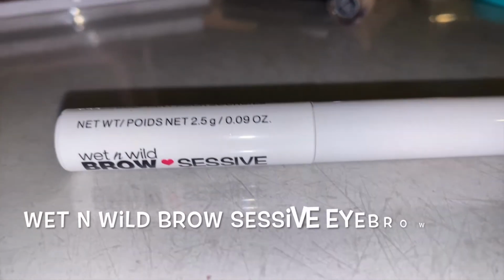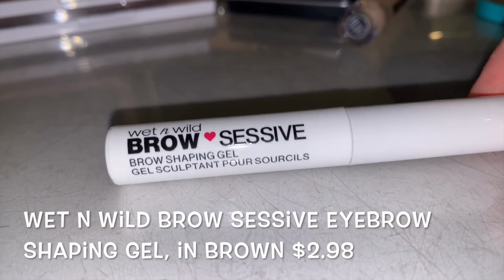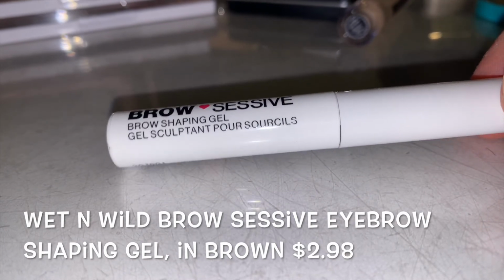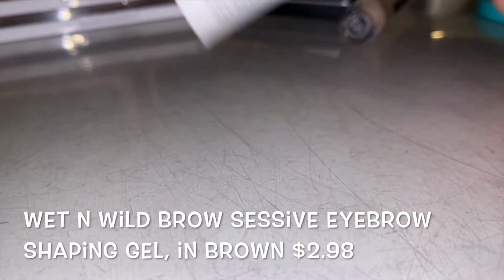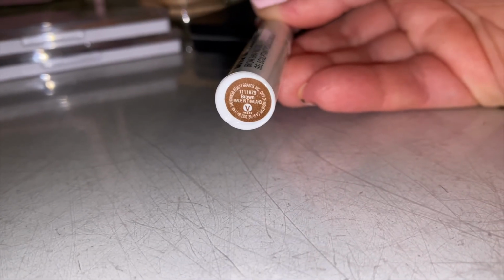Now I'm taking the new Wet n Wild Brow Cesive, or I'm not sure how to pronounce this thing, but it's a brow shaping gel, and I got mine in the color brown. I think this worked out really nicely. It's a very soft, subtle type of everyday brow product.